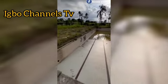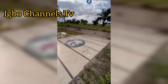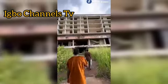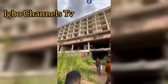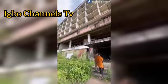Hotel Presidential Enugu had an Olympic standard swimming pool, very big and massive. I forgot to get the measurement. Now from the swimming pool, we're going inside the hotel itself. So we're going to enter the hotel from the back side, but I will still show you the front view of the hotel.